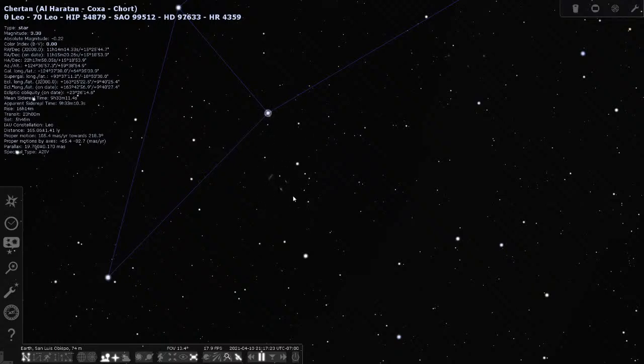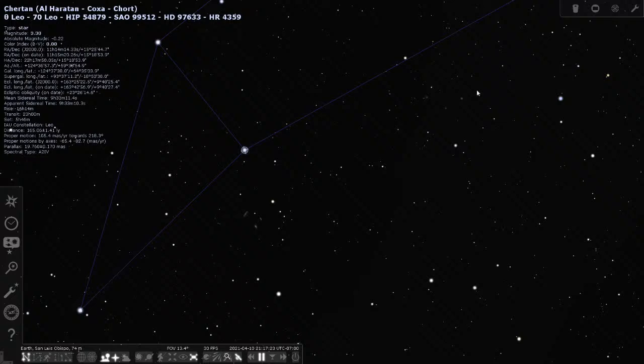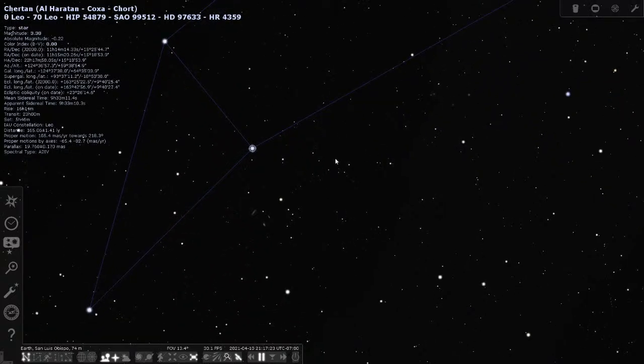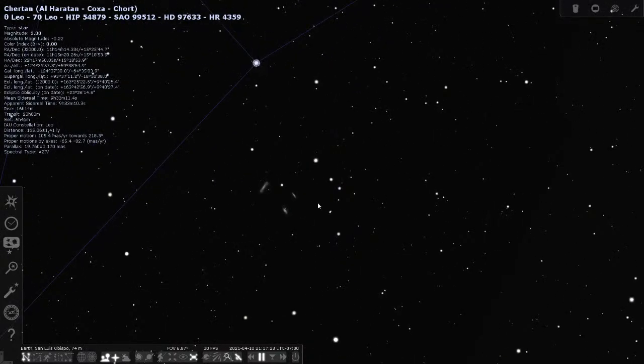So it turns out everything's kind of twisted. It looks like you're going straight south, and it isn't. It actually needs to be rotated so that Leo's belly is flat with respect to east and west. Yeah. And it would make the orientation of the two galaxies look better. I know. But anyhow, that's the information on M65.